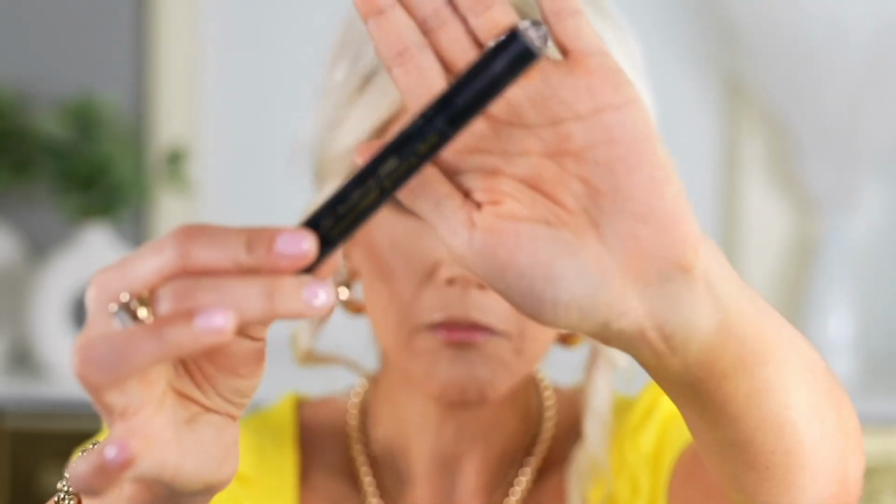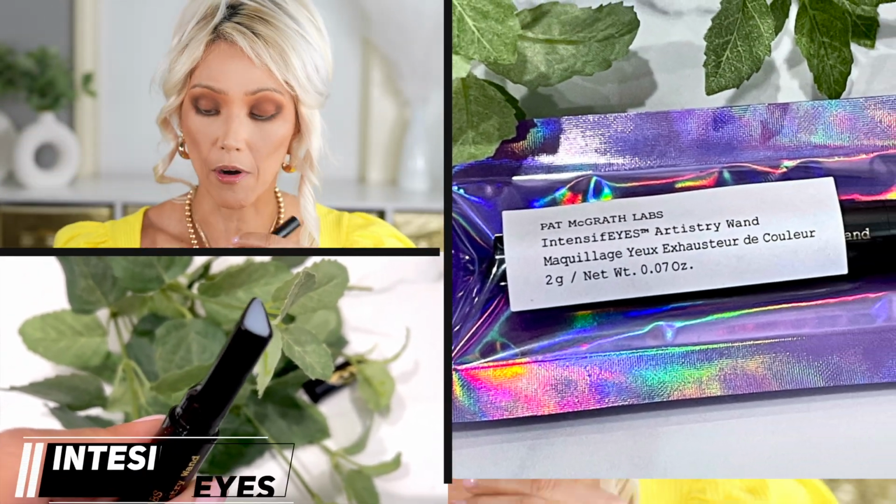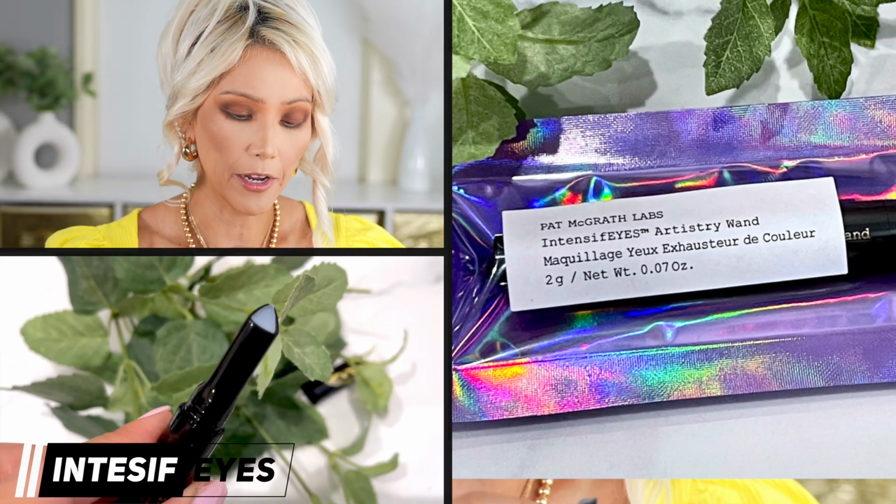All right, let's try out these duochrome shades. You guys know I can't do a look without my Pat McGrath Intensifies, so if you like that really impactful metallics, this is a product you need in your life. Watching my card to make sure I'm not gonna run out of space here.